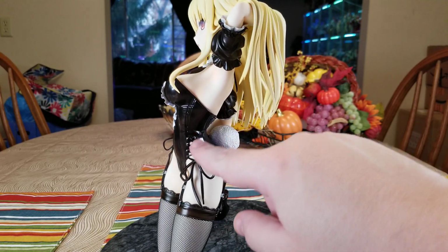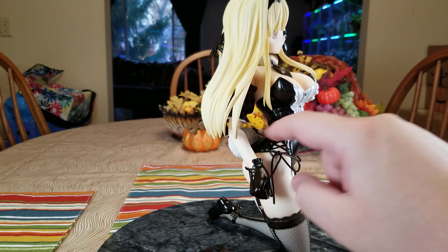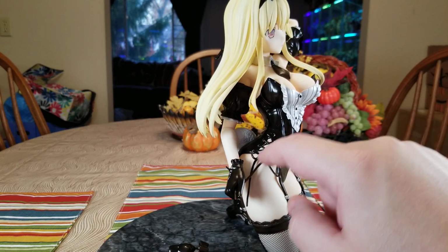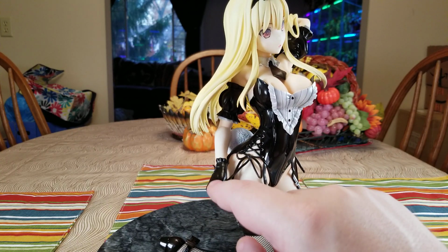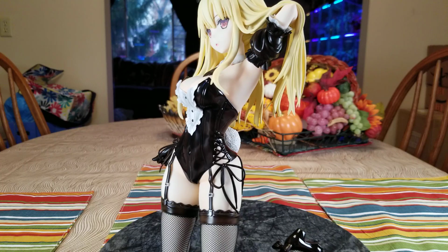If we look on the side of the bunny suit, she does have some lacing. It's a very tight bunny suit, and she had to undo it a little bit, but I like the lacing, and it's tied in a bow, and she is kind of pulling one of the bow straps. So, she's teasing you a little bit.